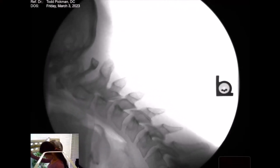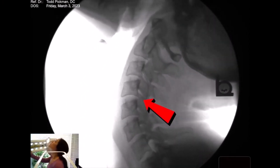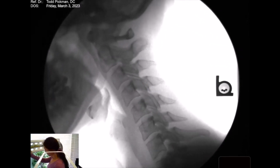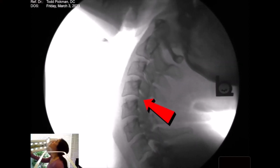So you have to do a movement study to be able to find, is there abnormal or excessive motion during range of motion, during movement? So why would you be a candidate for DMX, for digital motion X-ray? Well, you'd be a candidate if you have excessive motion.